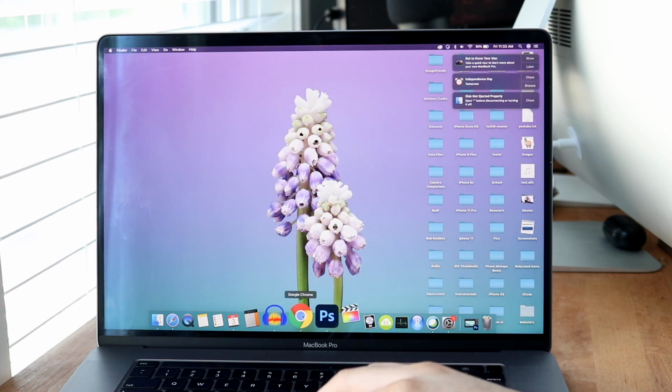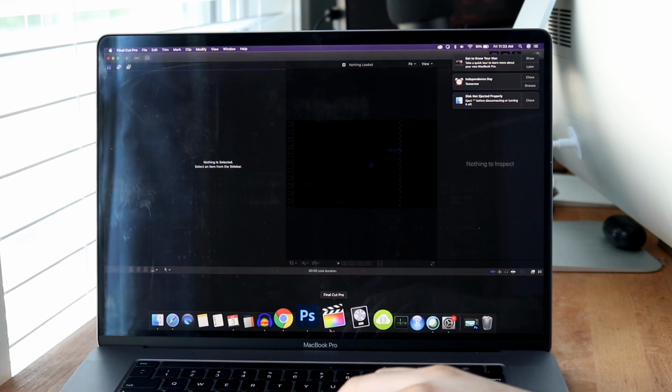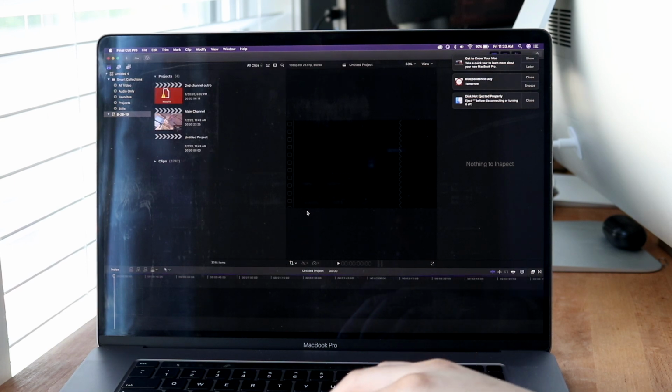And the third thing that I really liked, and probably one of my favorite features about it, was the microphone. So the built-in microphone in the 16-inch MacBook apparently is far better than the ones in a bunch of other MacBooks as well.